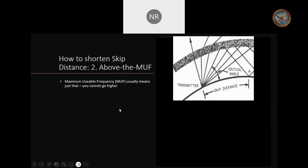The other thing is what's called above-the-MUF mode. Now, generally, I think most people would understand maximum usable frequency is just that. Frequency can't go any higher for that particular path. And looked at the other way, you can't go shorter than the skip distance.